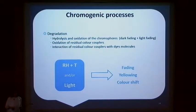So chromogenic dyes generally are susceptible to degradation both by hydrolysis and oxidation, and also other types of reactions may occur. For example, the interaction between the residual color couplers with dye molecules. But basically, both relative humidity and temperature and/or light will cause the fading, the yellowing, and the change in color.